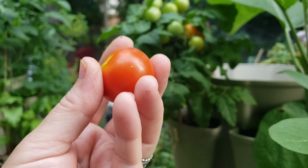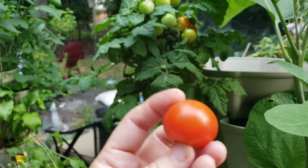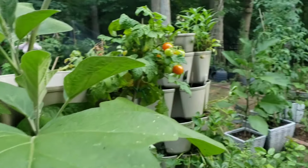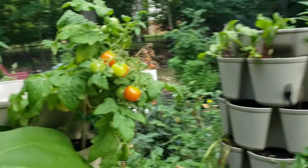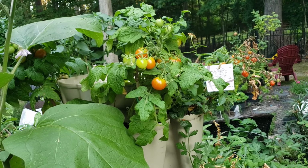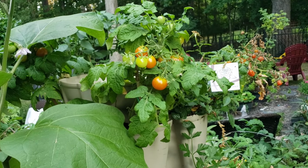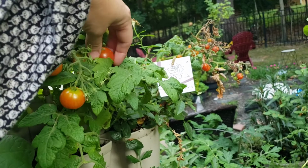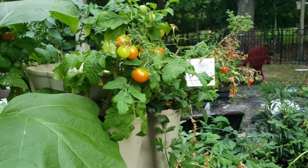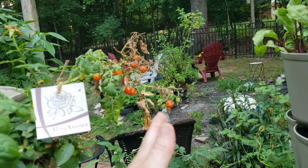I've already tried like 6, 7, 8, 9 of these, and they all taste like water. So I'm gonna try it one more time. And if this is true, I'm gonna donate the seeds to someone because I'm not gonna grow them again. It's better. It's still very tasteless. I could eat them in a salad, but just to eat them outright, they're not that good at all. But they're cute. They look adorable on the green stalk. This one has had issues for the last week, so it's getting pulled. This will be gone.